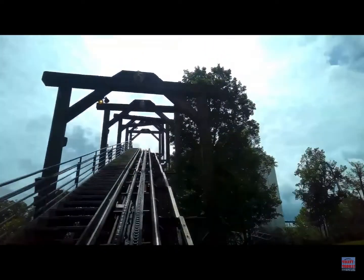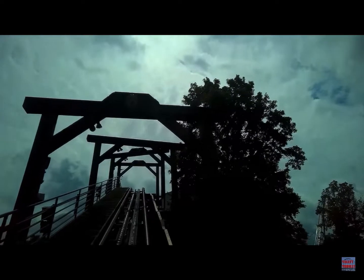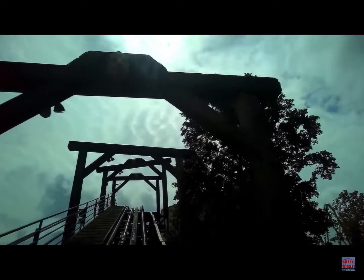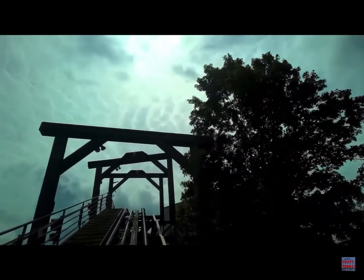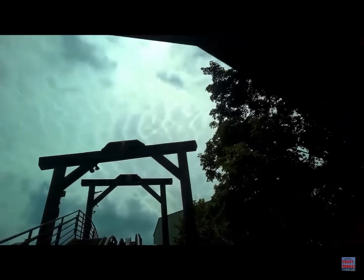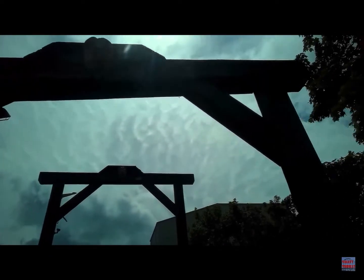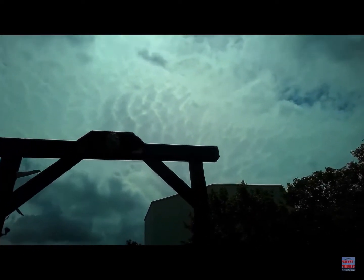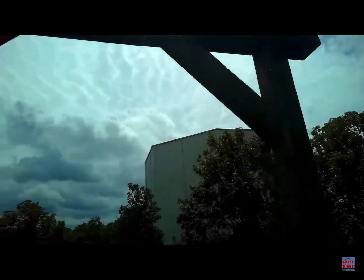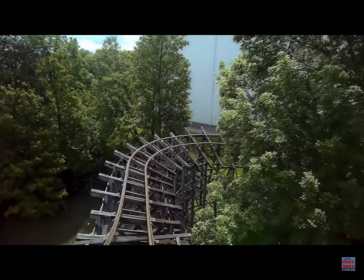So this lift hill right here, you go up the lift hill. It's not even that big of a drop. You gain a little bit of speed, not much. Descending the lift hill just brings you back up to where the brakes are in the station, so you can get back to the station. So the second lift hill doesn't have a drop. It has like a couple feet drop, and that's it. It just gives you speed to go into the station.